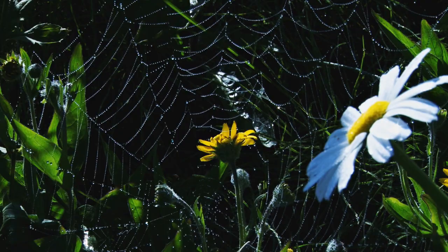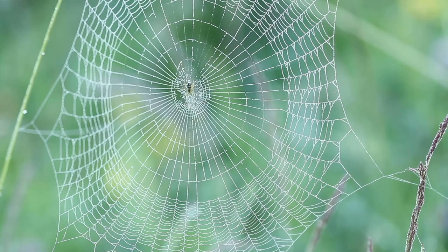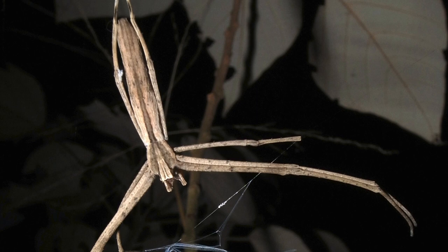Spiders snare their prey in elaborate webs that have astounded naturalists and scientists for generations. The elegant shape of a dew-covered spider web in the morning is a familiar sight, but there are many different kinds of spider webs. Orbs, funnel-shaped structures, and even small webs meant to be cast over prey.